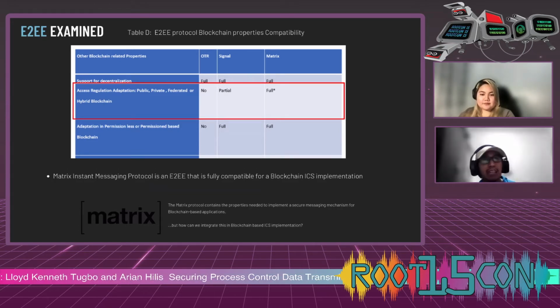But at the plant level device, there's another problem. We have embedded devices at the plant level.